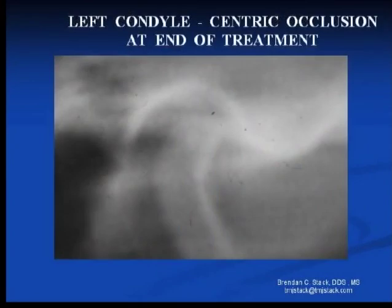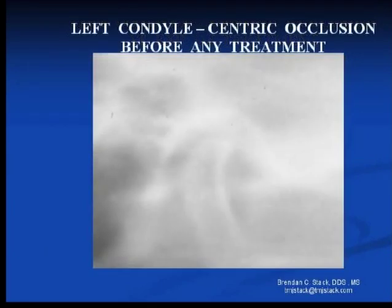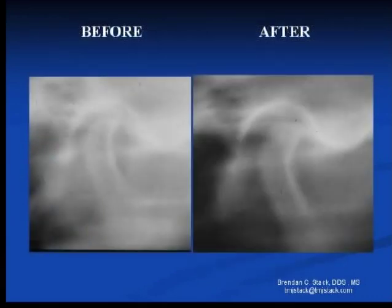This is his condyle at the end of treatment. If you remember how it was originally, it is more substantial and bulked up now. This was it originally, and see how thin and narrow and tapered it was at the end? This is a comparison before and after. The condyle is much more massive now than before.